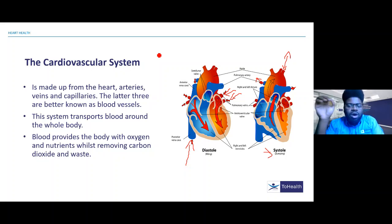Okay, so your arteries carry your blood away from the heart and veins carry your blood towards the heart. Okay, so yeah, your circulatory system then provides your blood to all of the cells in your body. It removes carbon dioxide and removes waste and provides oxygen and nutrients to the whole of your body.